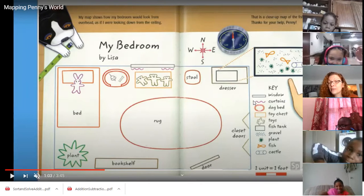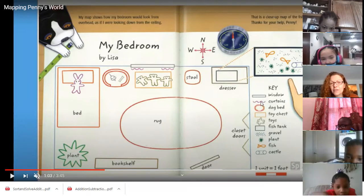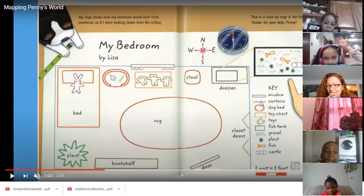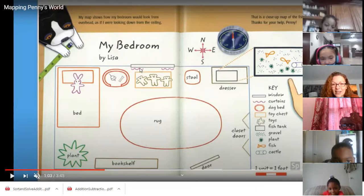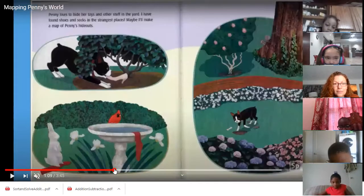All right. Ooh, last one. Curtains. Look at these wiggly things. They look like curtains. Where are the curtains in her room? Point to it. You see them? Right here. Nice job.